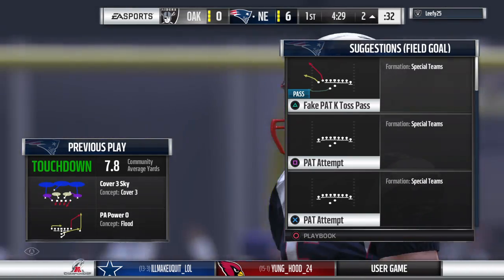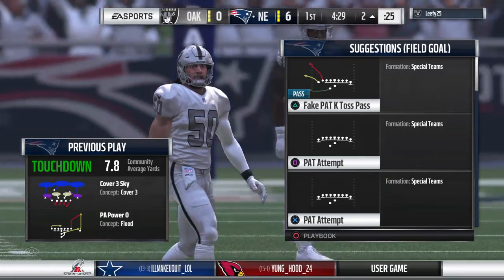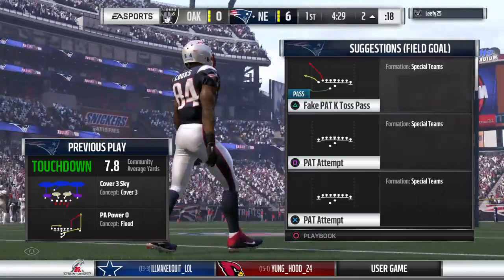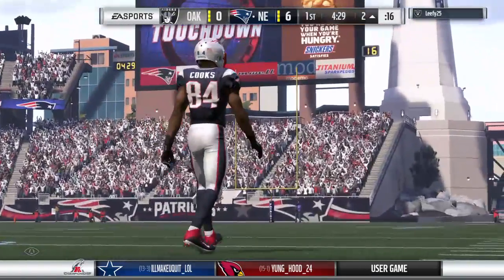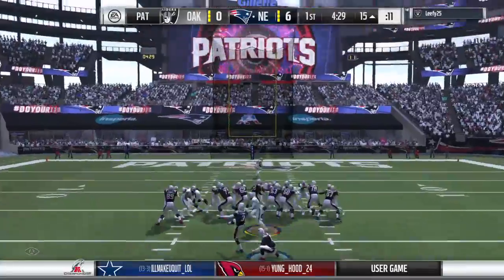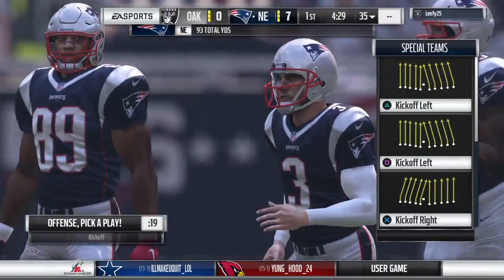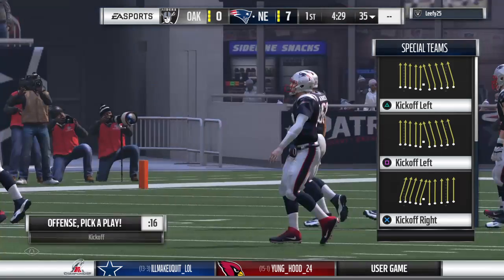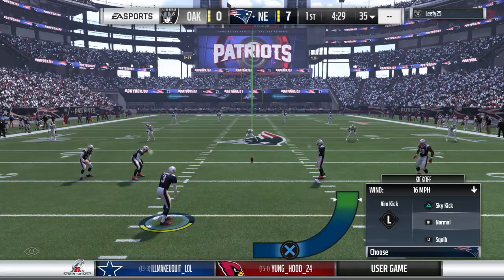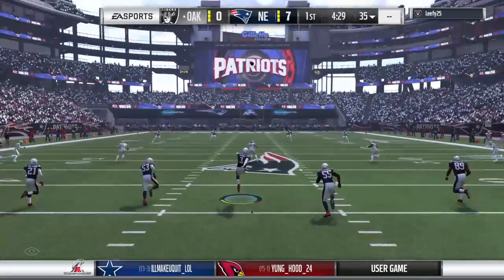Cooks, 56 yards. And the Pats have taken the early lead. Now Steven Gostkowski on for the extra point. And he gets it to make it 7-0 Patriots. Gostkowski now after the touchdown. He'll send this one away.